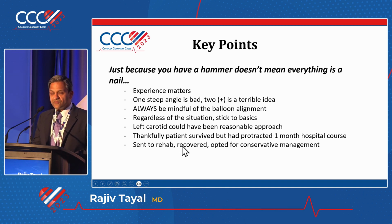I think retrospectively, the left carotid probably would have been a much better approach, but I think it also depends on operator experience, team experience, and familiarity with the process and procedures. Thankfully, this patient did survive, but had a pretty prolonged hospital course and was sent to rehab, recovered, but then later opted for conservative management.